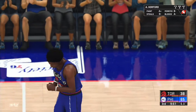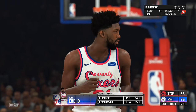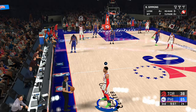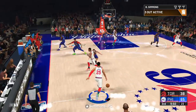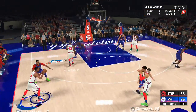Great D. And let's see the stat sheet here on Joel Embiid. This last month, he's been positively spectacular. 14th in blocks. And he's among the top 15 in rebounding. Just a powerful presence in the paint. And trying to muscle up shots against him is tough. His body type makes it supremely difficult. Just a dominant rim protector all season.